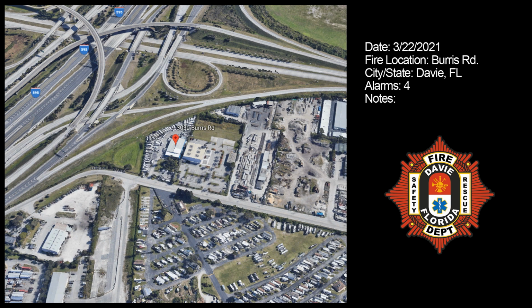Staging copy. Staging to engine 45, battalion 17, and platform 32. You guys are all going to be going up and being RIT. You're going to park and stage on the west side of Burris Road, up here where you see all the PD units, and then you're going to proceed into the scene. Again, you're going to be RIT. If you don't have a RIT pack, we have a RIT pack on engine 38. You can see command if you need further.